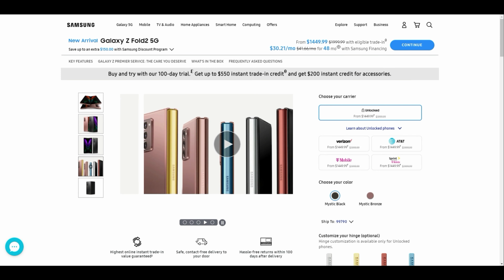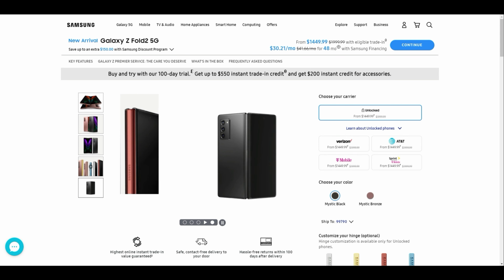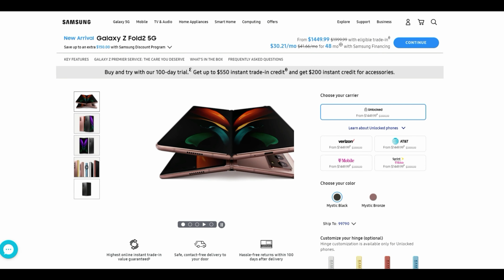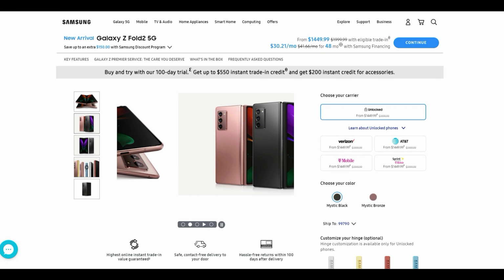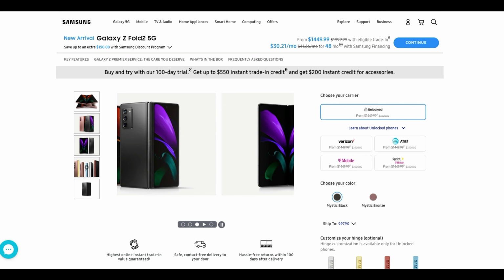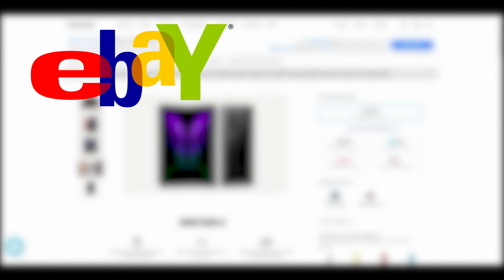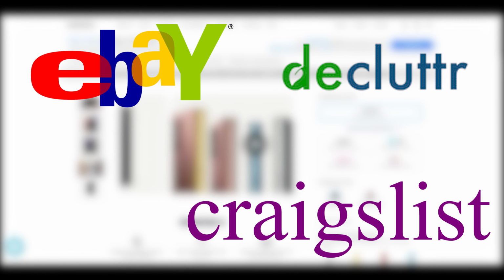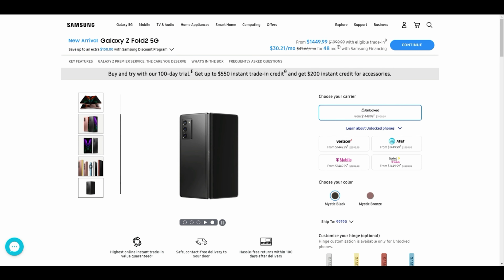All right, so as you can see from the top, you can get it from about $1,450 with an eligible trade-in. We're not going to do a trade-in in this case, and the reason why is because, yes, Samsung does a great job at giving you the best bang for your buck for your trade-in. But typically you can get more if you sell your device on eBay, Craigslist, Declutter.com, or Gazelle.com. Typically those places will give you the best bang for your buck if you sell it to them directly.